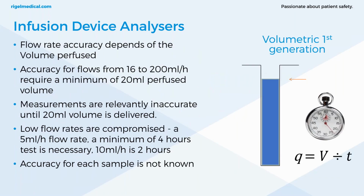So these devices work by timing how long a small internal volume takes to fill, and therefore measure the volumetric accuracy of the infusion device, whereas the accuracy depends on this measuring chamber accuracy and also its resolution. So this is the volumetric first generation, relatively accurate until 20 ml volume is perfused. So you've got these very slightly larger chambers than what we find in second generation. So low flow rates compromised.